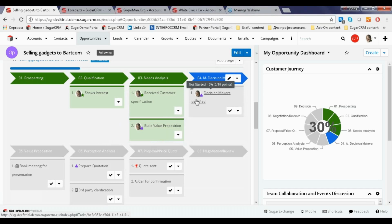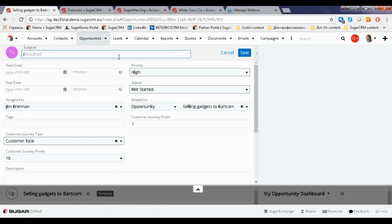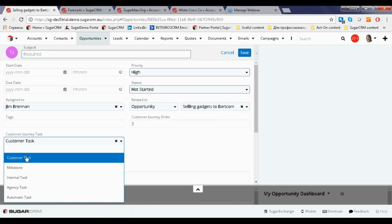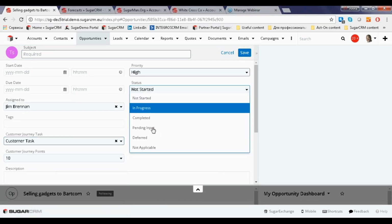If I go and complete all the activities within one stage, it will automatically move me to another one. You see that the color changes. You can also add extra steps within the process, with the click of a button, for example, create a task. Type the subject of your task, indicate whether it's an internal task or a customer task, and mark the status.